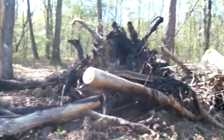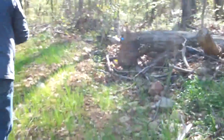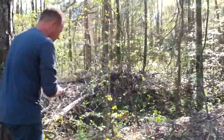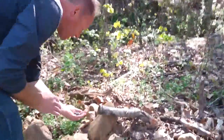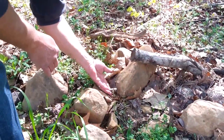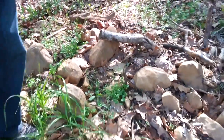We're about to burn all this stuff over here. Can you show them that? So, we want to put them in a safe spot. We'll let them go under this little pile of rocks. There you go. Yeah, there's your hole right there. There he goes. Wow, he went in there fast. Cool.